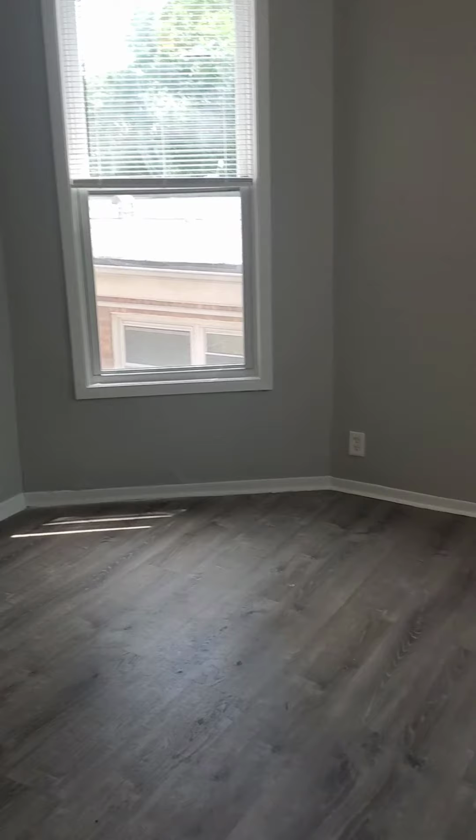So here we are at the unit. Let's take a look at the hallway first, then we're going to go inside. So this is the hallway outside the door. Downstairs to the entry door. Now let's go into the unit.